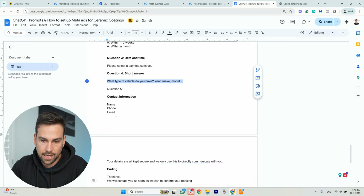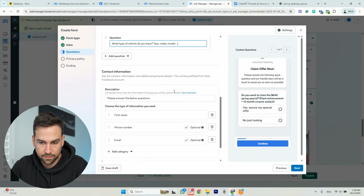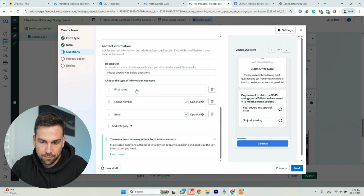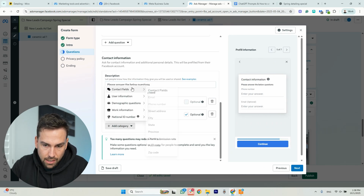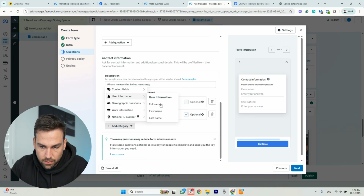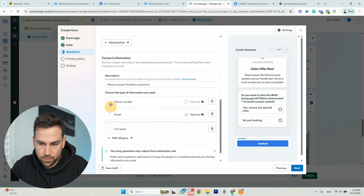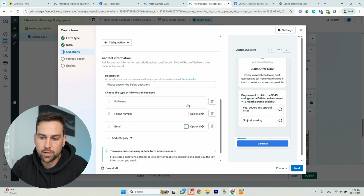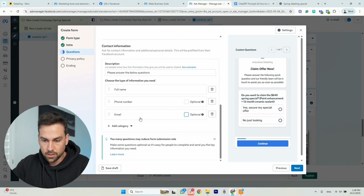And then the last thing is contact information. Right, so it's this part here, contact information. We want their full name, so we'll delete that one because we want to add a category, contact information. We want their full name. And then we want their phone number and their email, and we don't want these to be optional, we want them to be mandatory. So we want their phone number, email, okay?